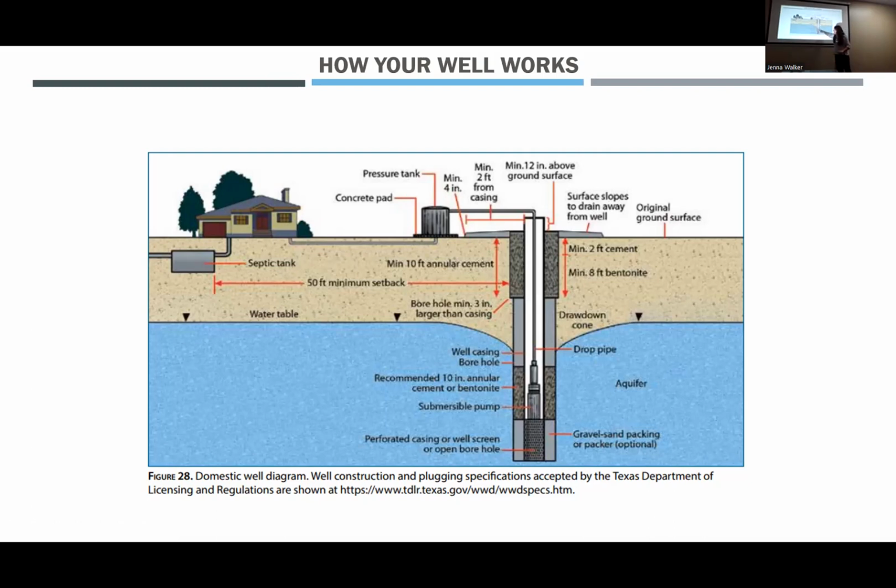Your pump is hung down at the very, well, actually not at the very, very bottom of your well, because otherwise you might collect some of the sediment that the well might slough off with time.